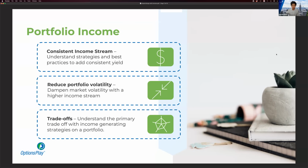So when we talk about portfolio income, there's really 3 things that we have to consider. First is how to generate a consistent income stream. Anyone can generate income using covered calls. But what we're talking about here is the consistency of it. That's how you're going to be able to consistently grow your account in the long run. And this comes with just understanding the strategies and the best practices to add consistent yield. How do you choose the right expiration date? How do you choose the right strike price is really at the core of generating income stream, which is a combination of how do you enter and how do you manage these trades. And we're going to talk about both.